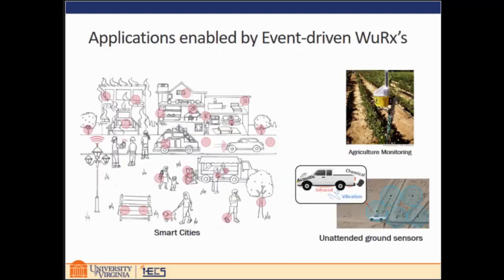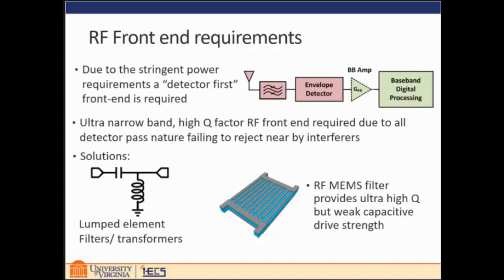So some applications enabled by event-driven wake-up receivers would be smart cities, where basically everything in your life is monitored by machines, agricultural monitoring, as well as unattended ground sensor networks for military and defense applications, as well as security, of course. So on to the RF front-end requirements for these detectors.